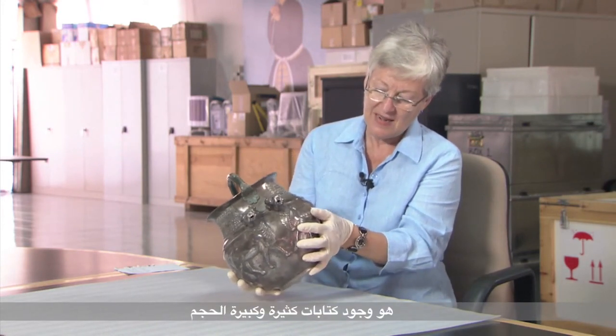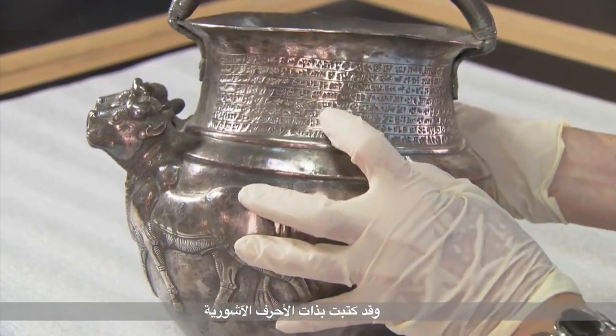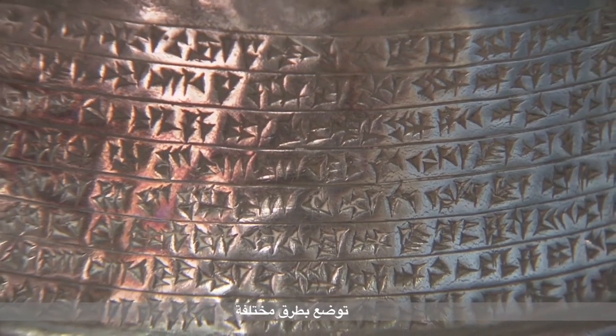have many gods. This vessel is fascinating because it has a very large inscription all around the neck. And this inscription is written in the same kind of characters as the Assyrian. That is, this is the cuneiform system, which is little wedge-shaped marks put together in different ways, and each cluster is a different syllable. The language of the two is totally different. It's like we use the same alphabet for Spanish and for French and for German, but we have very different languages written in it. So they have the same writing system, but they're expressing a totally different language.